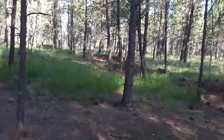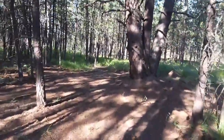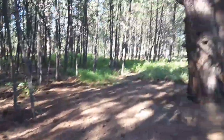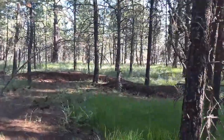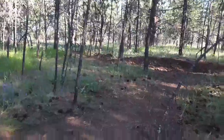Kind of keep picking away at this every so often. It's one of the few places you can work where you're not sweating. Still working on raking some stuff out and getting those berms over there taller. But this is first year, so we're just starting in this area.